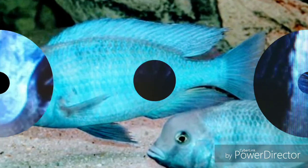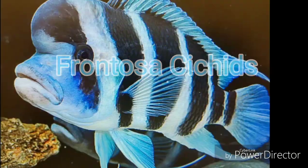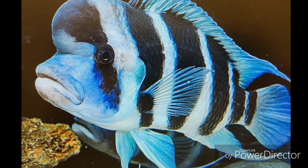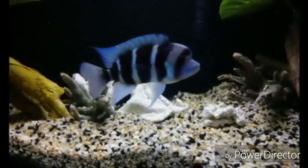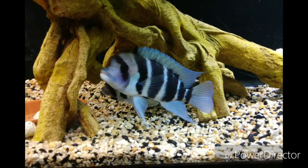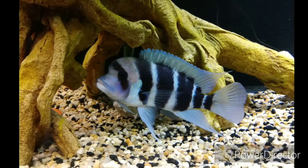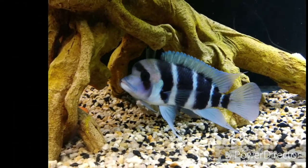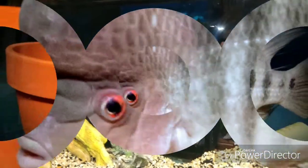And speaking of Frontosas, coming in at number 2, one of my favorite fish of all times and my favorite African cichlid, the Frontosa, another fish that derives from Africa. Now, this fish is considered by many to be the Rolls Royce of African cichlids. And in addition, they get beautiful knuckle humps, especially certain types or variations of Frontosa.